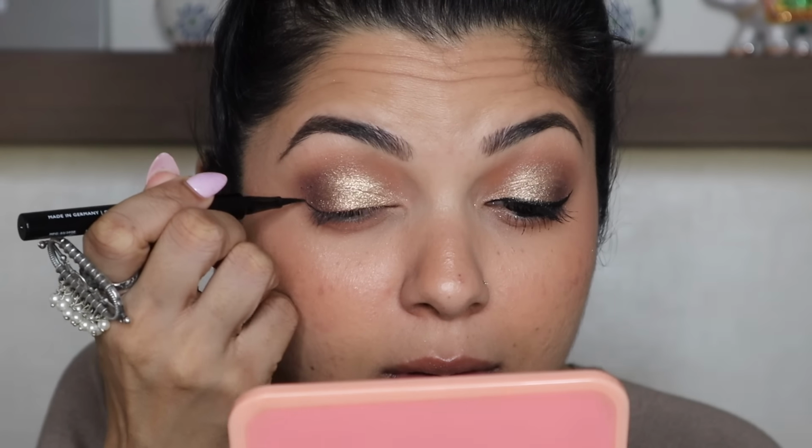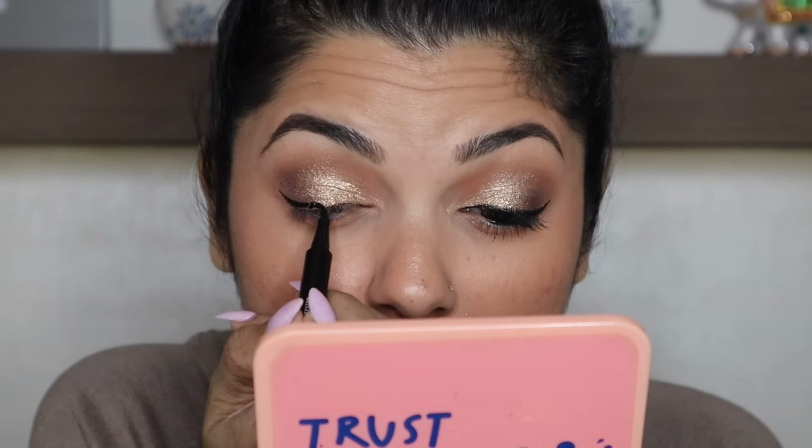Now I'm going to go in with my KIRO's Soft Matte Eyeliner. I love this eyeliner so much. So let's apply this one. Time to apply our kajal. So this one is again from KIRO. I love this one as well. It is the All Day Comfort Kajal Eyeliner. It's nice and dark. It is pigmented.